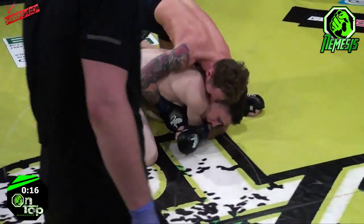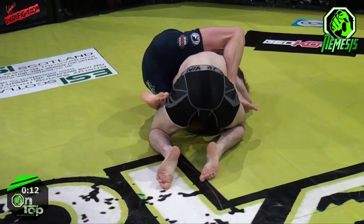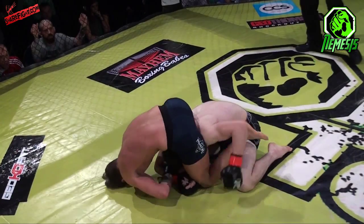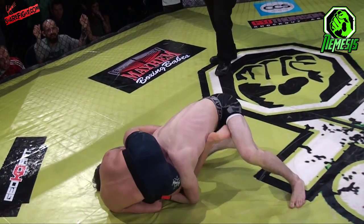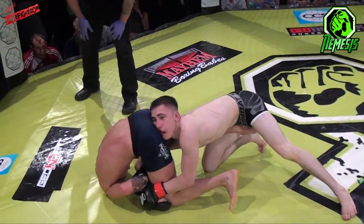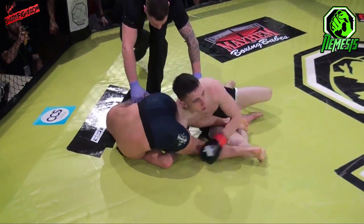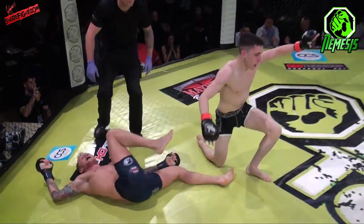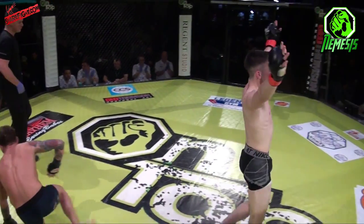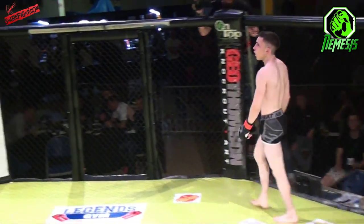But again, he goes to switch, excellent. Goes to pass, and Nicol uses that momentum. What can Nicol do? And now he's here trying to work for the back. Seems a bit too high. He'll really want to try and go for something strong to finish the round. He's trying to isolate that arm, but he's not got enough time left, I don't think. Well defended by McEwan. Great attack from Nicol. What a wonderful, wonderful fight by these two excellent young prospects. Superb fight.